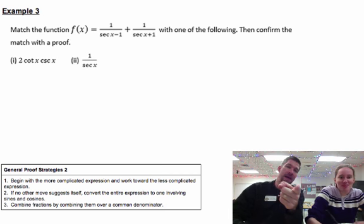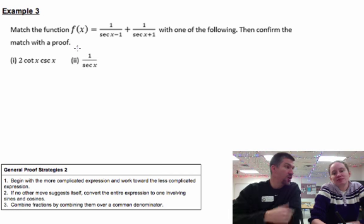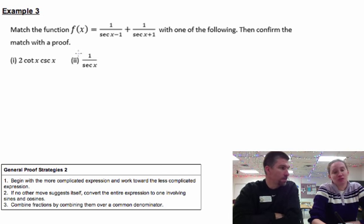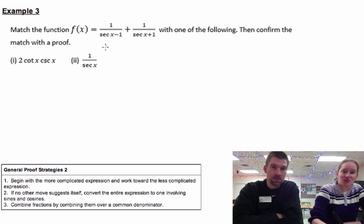Oh, that says match. It does. So we could mess up on this, is what you're saying. We could. Well, it says match and then confirm with a proof. Why not just start simplifying and then see which one you can work towards? All right, I can do that.